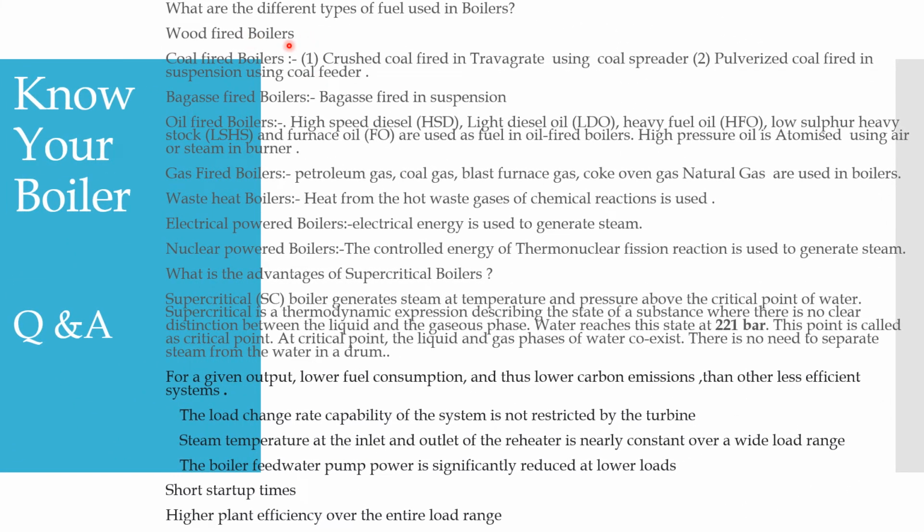Now we can see the different types of fuel used in boilers. Wood-fired boilers, coal-fired boilers, crushed coal fired on a traveling grate using a coal spreader. The coal spreader is used to throw the coal, and a machine called the traveling grate helps the coal to fire in the bed, and it will discharge the ash to the belt conveyor or submerged ash belt conveyor. Then pulverized coal is fired in suspension using the coal feeder in coal fired boilers.